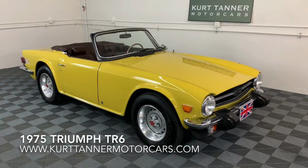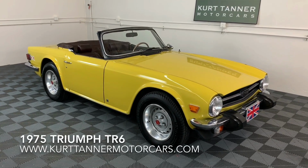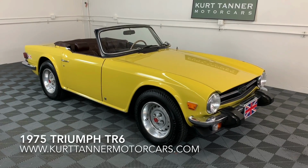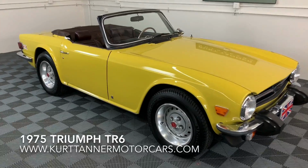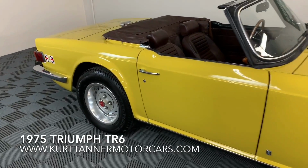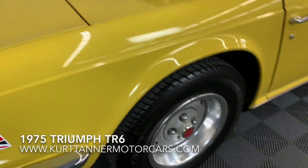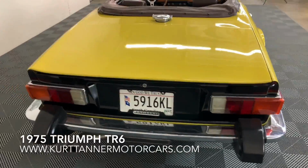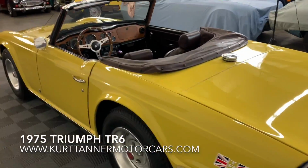Today we have on offer this 1975 Triumph TR-6 convertible. It's finished in its correct and original Mimosa yellow with chestnut brown interior. This car is a factory 4-speed overdrive car, really desirable car here. Original steel wheels. We purchased this car recently from the state of Wisconsin, and we bought it from a family.